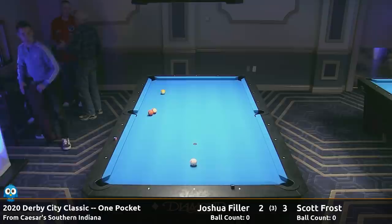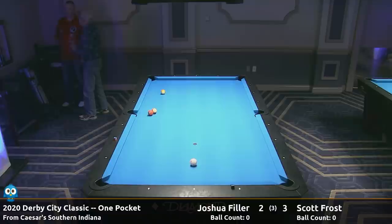Scott put on a pretty good performance there. Trailed early, and I was pretty impressed with Josh as well. I think Josh sticks to it on the one pocket. He's going to be just fine.